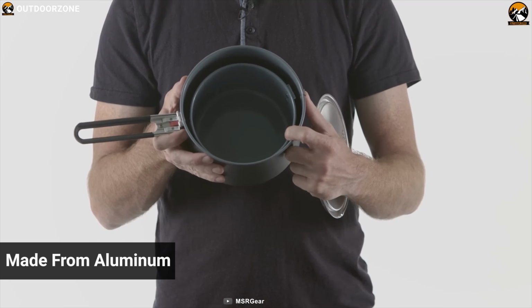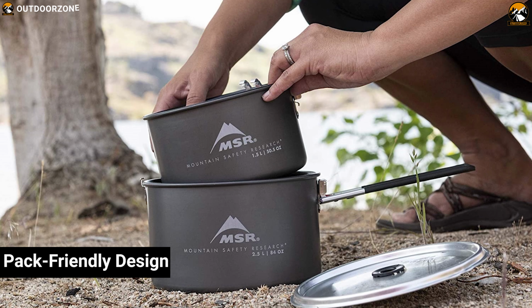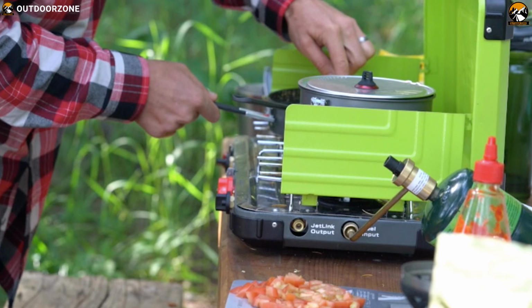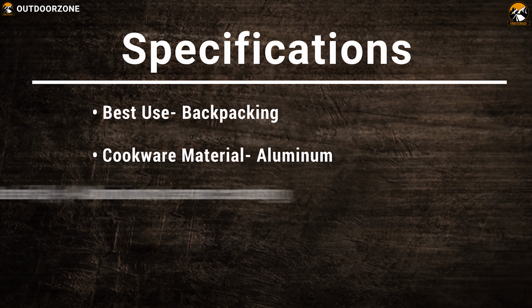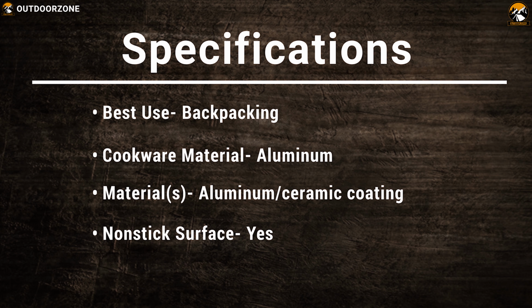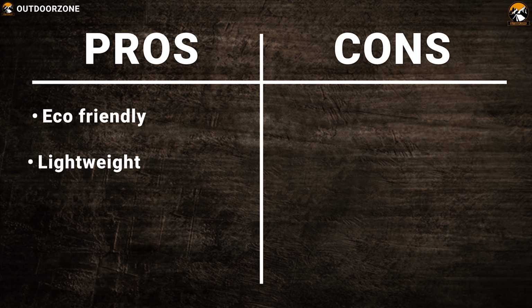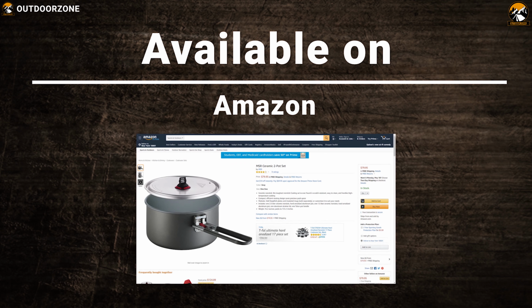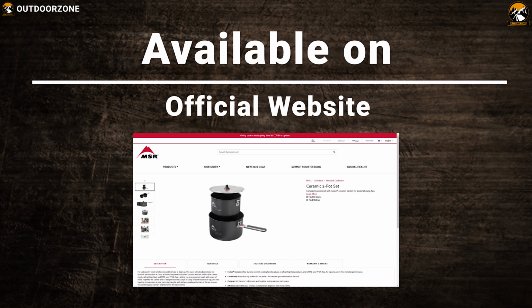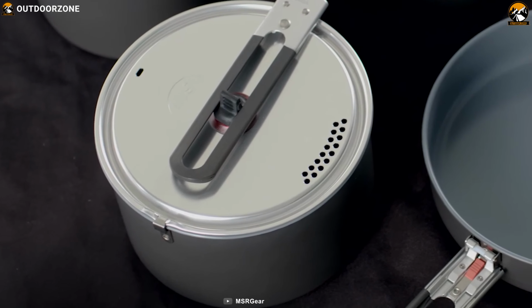Made from aluminum, this cooking set is durable and the pot has a removable handle for easy carry. This cooking set's compact, pack-friendly design offers enough room for nesting mugs and plates so that you can easily carry it with you on any outdoor trip without any hassle. The non-stick aluminum MSR Ceramic 2-pot set is perfect for cooking meals in the backcountry.